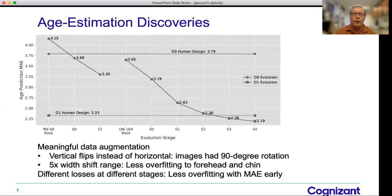The evolution discovered that vertical flips were useful, which is really funny because you don't expect faces upside down to be helpful in training. But when we looked at the data, it turned out that the images were actually rotated 90 degrees. And a vertical flip actually makes sense. It flips the left side to the right side and so on. And evolution discovered that on its own. It made sense for it to discover it, even though we didn't know that it was a useful data augmentation operation to begin with.